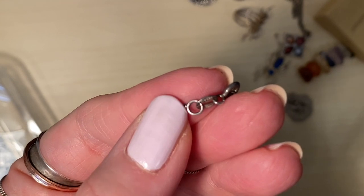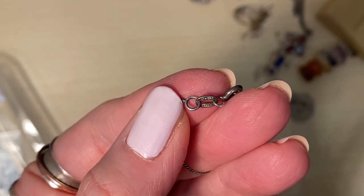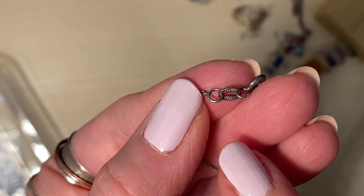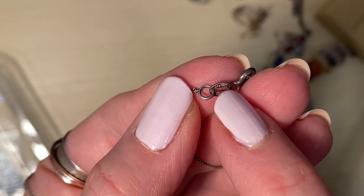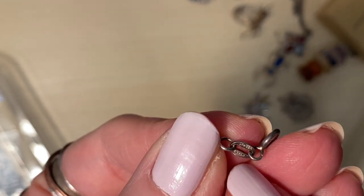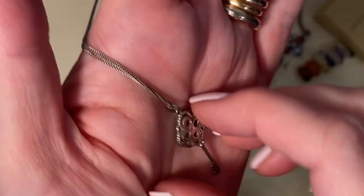Let me see if I can get it clearer for you. It says STA and then it's got a little symbol, sorry, STE, which I'm assuming is sterling. Then there's a little symbol and then an A. Again, if you know what that is, please do let me know. And then you've got the 925 on the bottom. Yeah, it's just upside down. Really pretty. I like that one.